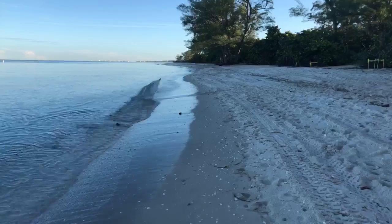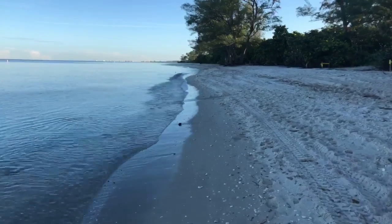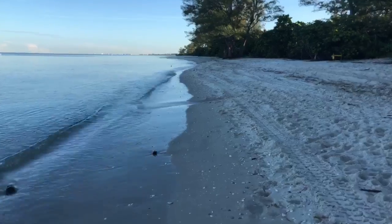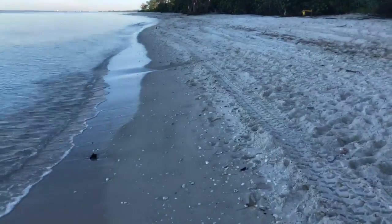Looks like the Rangers have cleaned the beach up here a lot. There's not many dead fish on the beach. Very, very few.